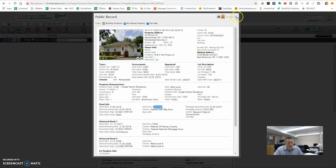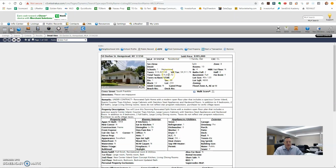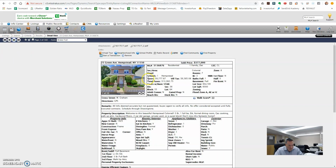So $264 is what they paid. This tells me a few things, and those numbers seem to make sense. I don't know the condition of it. They may have put something into it, but an investor will pay in the mid 2s and sell, and the ARV should be about $395. Let's go to the next one.